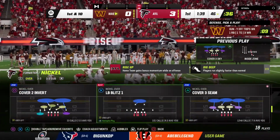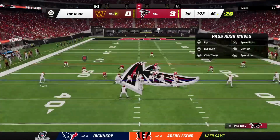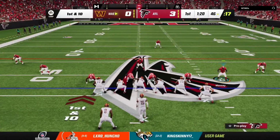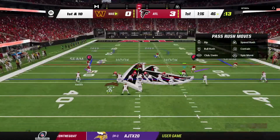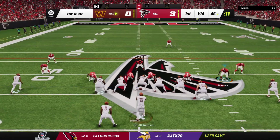And so many times defenses say, okay, we got you hemmed in. But if you're running the football, at least you know where everyone is coming from. You don't have to worry about the backside at all. That allows you to run with a little bit more confidence as you traverse down the field.